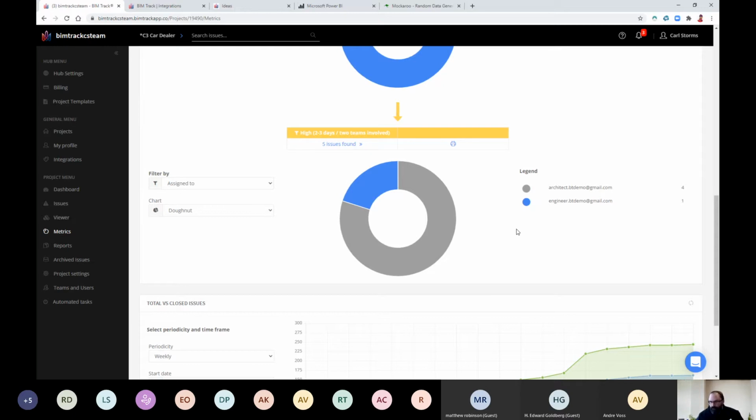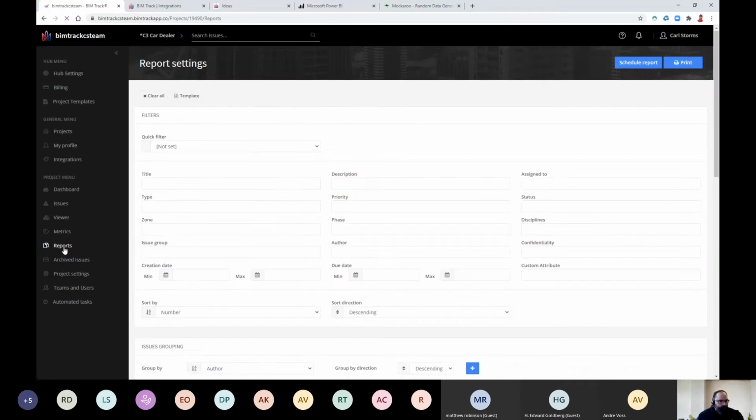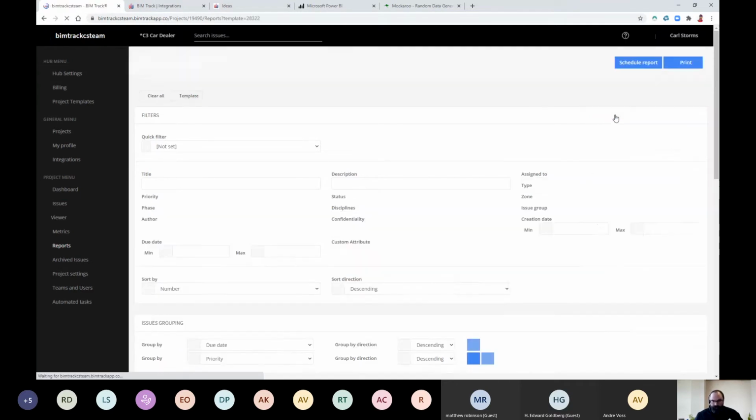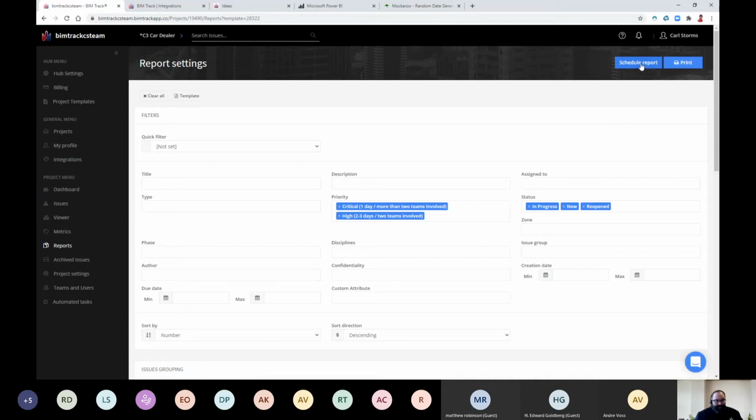And of course, when it comes to coordination meetings, we want to do that in report form. So we can do the same thing. I can select on reports. All of these that we saw before, I can slice and dice the reports the way that I want. I can create templates so I can use them. So let's go with our overdue issues. I can schedule reports the same way that we scheduled the publishing for the IFC models.